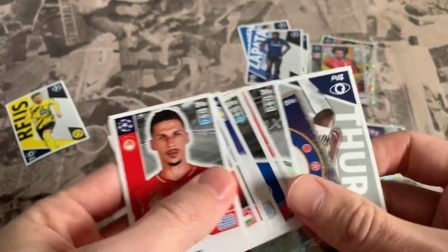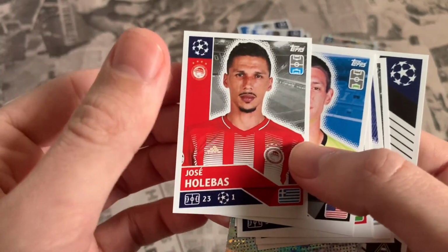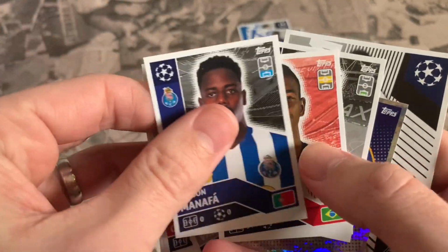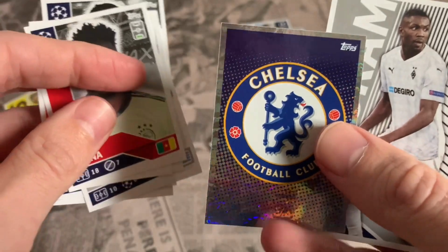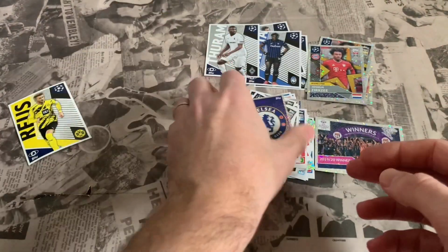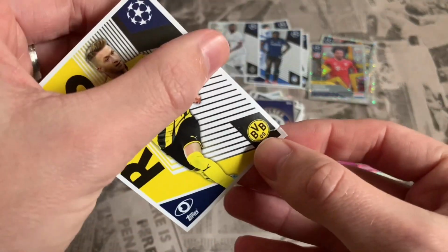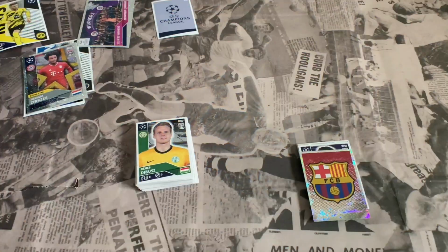And then we'll go through them off camera, and I'll come back with what we need and what we don't. So we've got Holobas, Hovarth, Zobosly, Kostius, Valverde, Manafa, Fernando, Andre Onana, obviously banned for the rest of the season, Chelsea badge, and Turam at Gladbach. So yeah, not too bad. A few we need in there, hopefully. Hopefully we don't need that because we've ripped it. But we'll check those out. So stick around and I'll be back in a second.